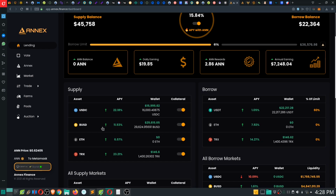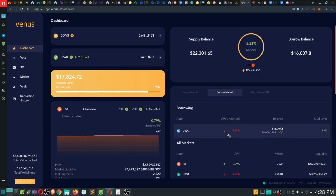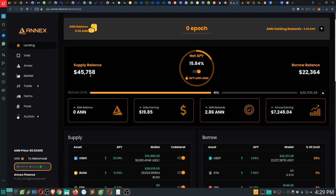So going back to our example though, forget about Tron for now, because that was just a little baby experiment. The original start of this was the BUSD, and it was earning more than this at first. I posted that, borrowed USDT against it, took that over to Venus, posted it for 10.16%, and then I ended up borrowing USDC, taking the USDC over here and posting it for collateral because it was paying a good return. So I levered up. I started with less than 30,000, but now this is up over 45,000.